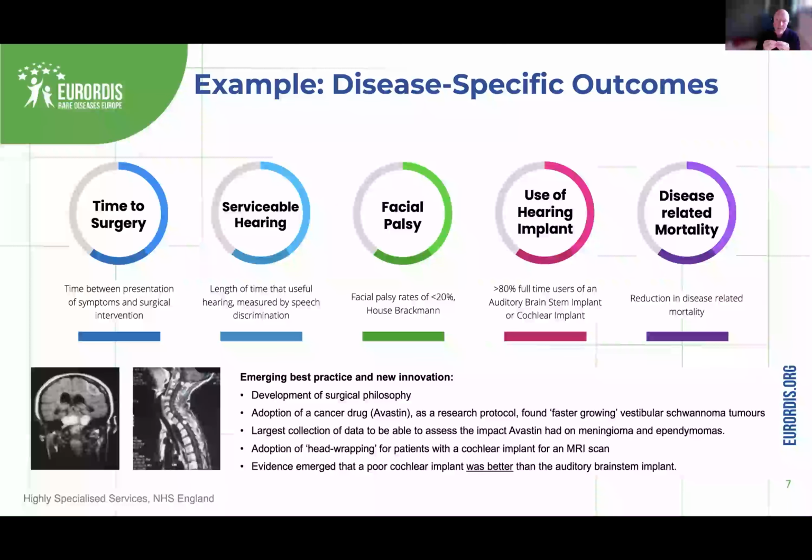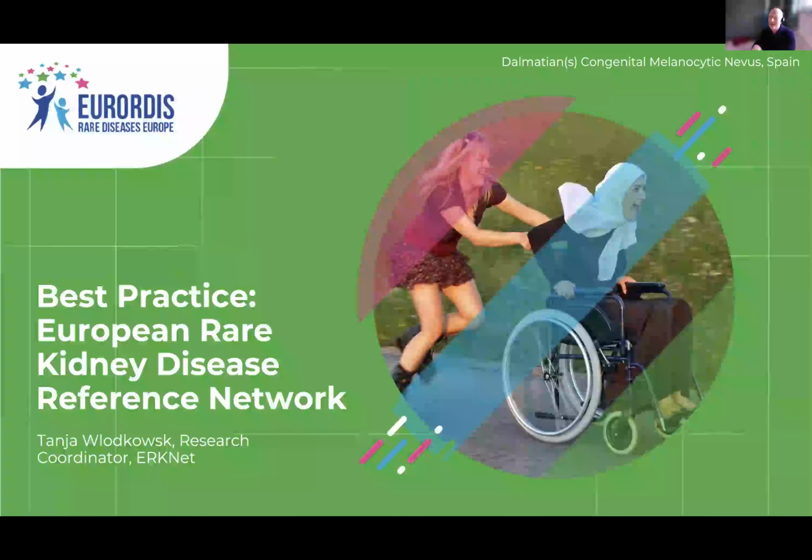So I believe, and that experience in the UK has left me excited and believing that the disease-specific outcomes are really the future, and a way to sort of harness the collective knowledge of experts in ERCnet and in all the networks, in fact. So we're having this webinar today really to learn how 2 networks have focused on this, what their experiences have been, and I will shut up and we'll move on to the first presentation.